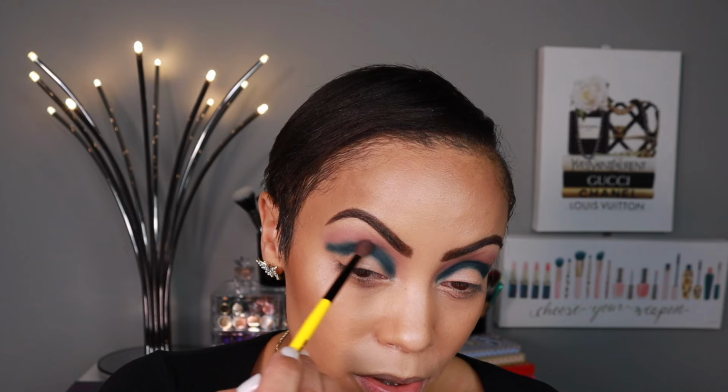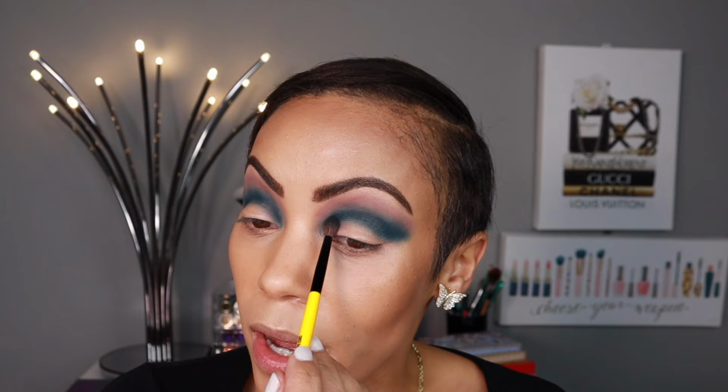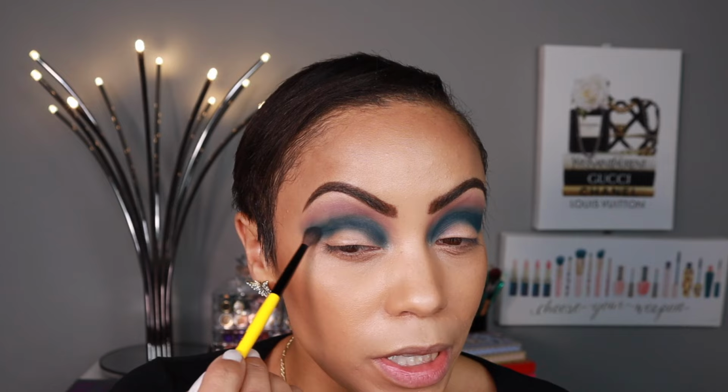So I'm going back in with the EO2 brush, guys, and I'm blending out Tan Toffee Rose into the Green Kelly shade and just softening this look up. And these are blending together really nicely. Okay, so I have dabbed a little bit more of the Green Kelly into the crease, guys. I'm just blending color out and trying to soften.